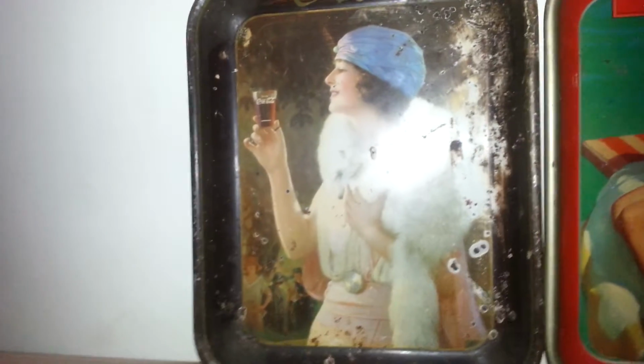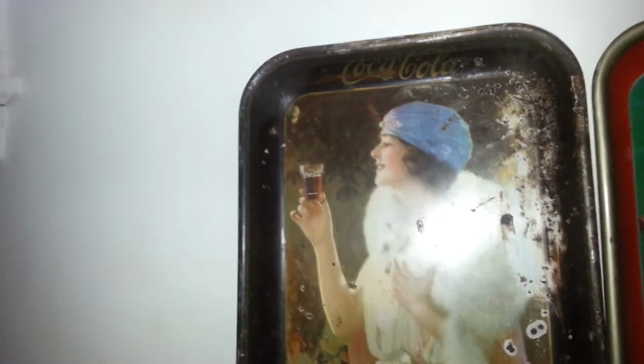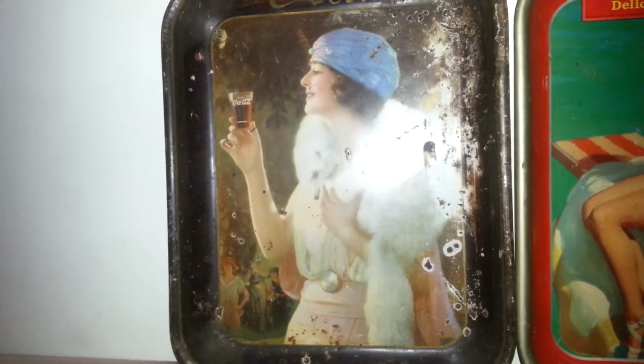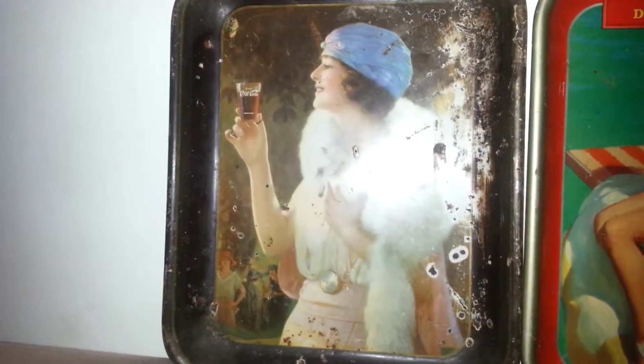But yeah, $13, I couldn't go wrong, and this is from a woman's grandmother's estate. So I think she had this in her basement or something. That explains all the rust and everything. But you know what? I can see the girl's face. I can see the Coke glass. I can see the background. And I like that it has that used patina.